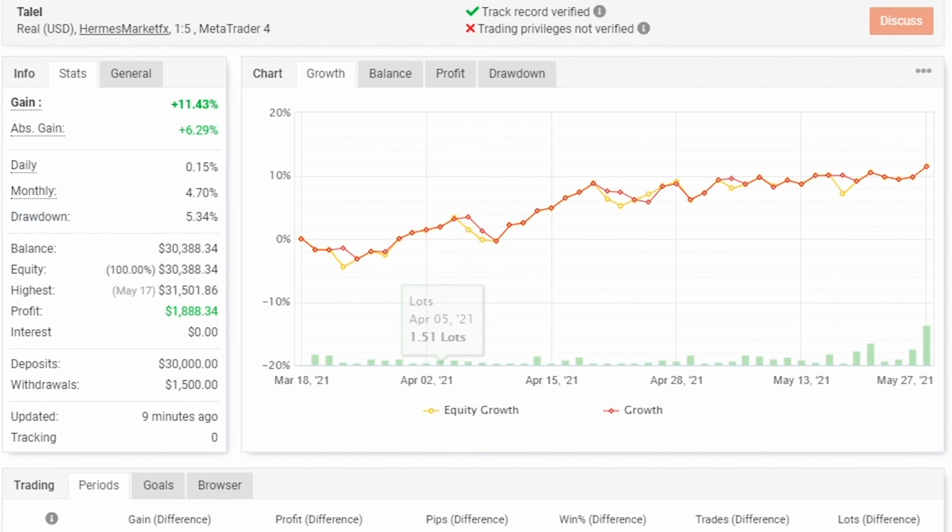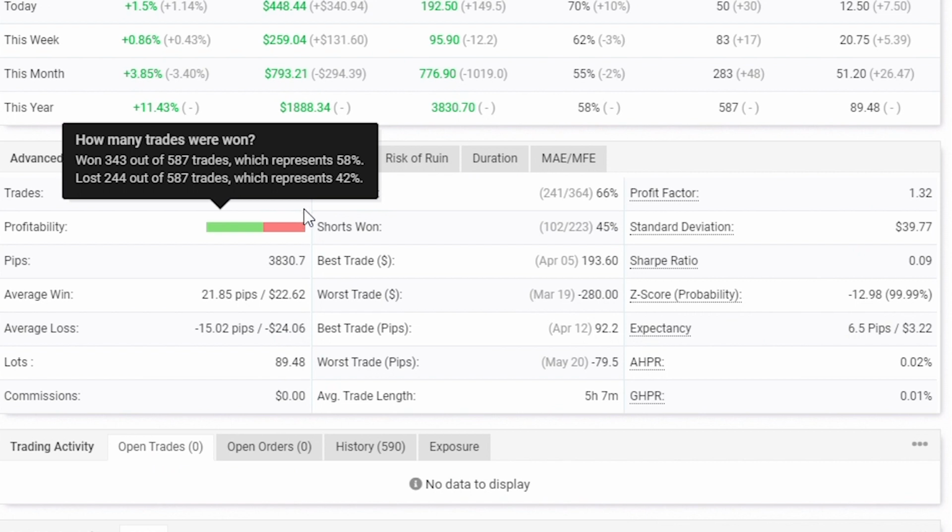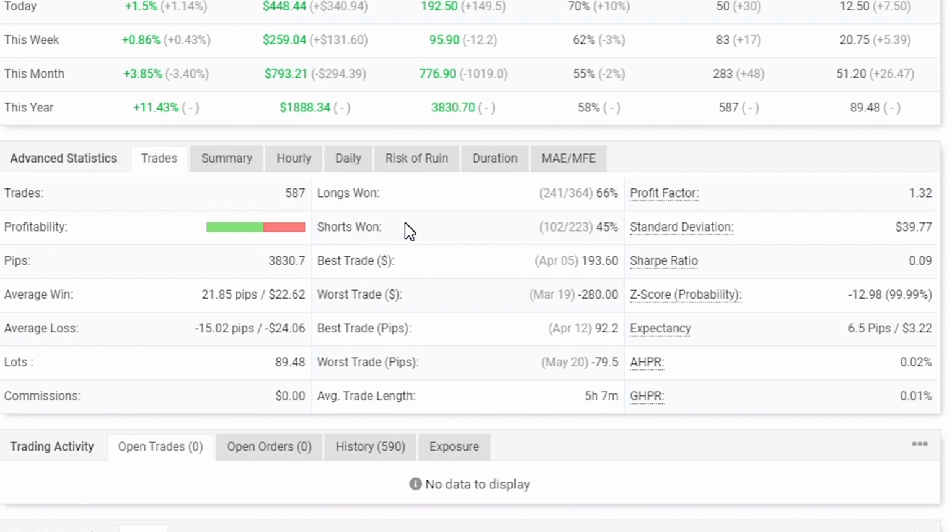So coming down, Talel's had a staggering 587 trades. Looking at the advanced statistics, 343 trades have been won out of a grand total of 587, which gives us a 58% return. And Talel's lost 244 out of 587, which gives us 42%. So it's very interesting and a very staggering amount of trades.